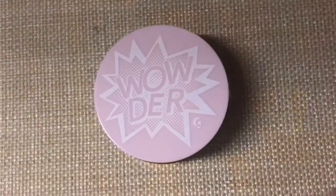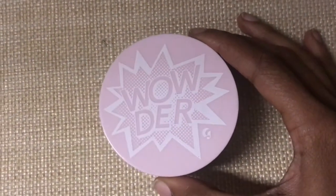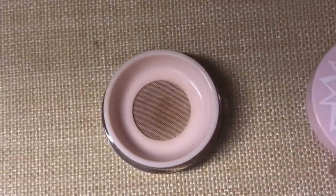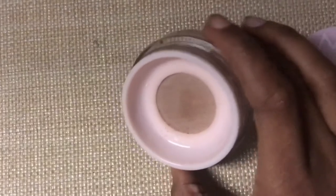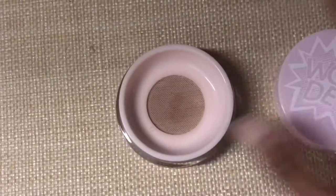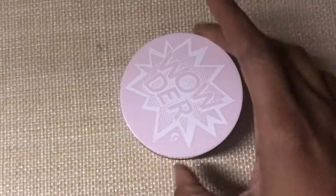Now what to do for setting, I like to use the Wowder by Glossier. And it's this beautiful brown powder that you just use as a setting foundation. After you've really made all the defined things that you want to do with your face, I just brush over it, like a nice, beautiful dusting of it.